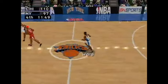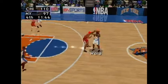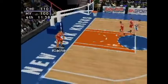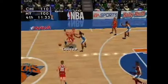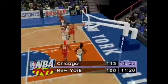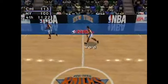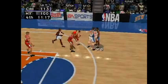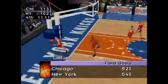Inbound pass to Ward. Mills gets the pass. Puts up the J. Sinks it. Inbound pass to Kerr. Number 5 to Burrell. He goes up for the Rainmaker. Inbound pass to Ward. From the top of the key to Mills. He takes the shot. All net.